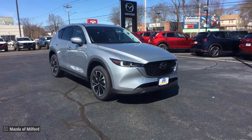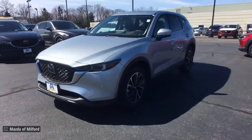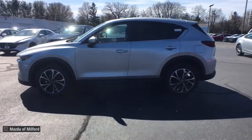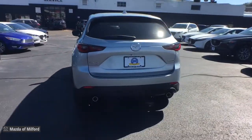You're gonna love the 2022 Mazda CX-5. This sporty CX-5 delivers upscale style, comfort, and versatility. From its premium interior to its excellent ride quality to its SUV capability, this compact crossover was designed to exceed expectations.